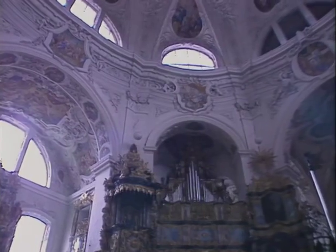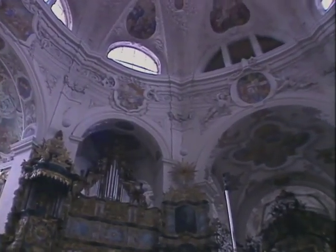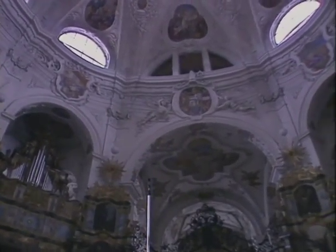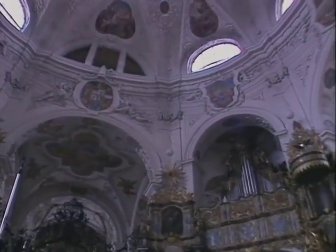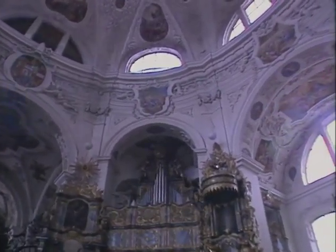In our musical journey of Switzerland, we arrive at the ancient Benedictine Abbey of Muri. Situated halfway between Zurich and Lucerne, the abbey was first founded by the Habsburgs in 1027, and even today houses three organs from the 1600s.